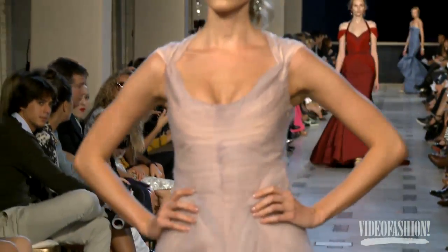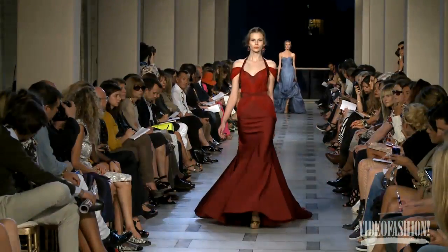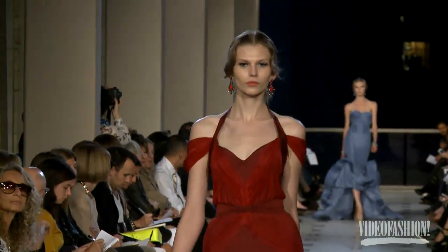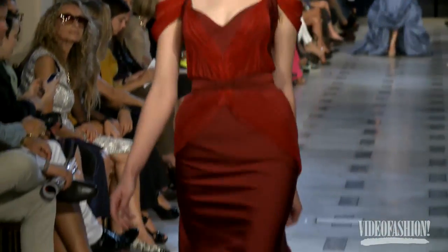He really went back to his roots and does what he does so well. A lot of cocktail and one spectacular, glamorous, beautiful evening gown after the other. There are going to be a lot of Hollywood celebrities knocking on his door tomorrow morning when those images show up online, because they were red carpet fabulousness.